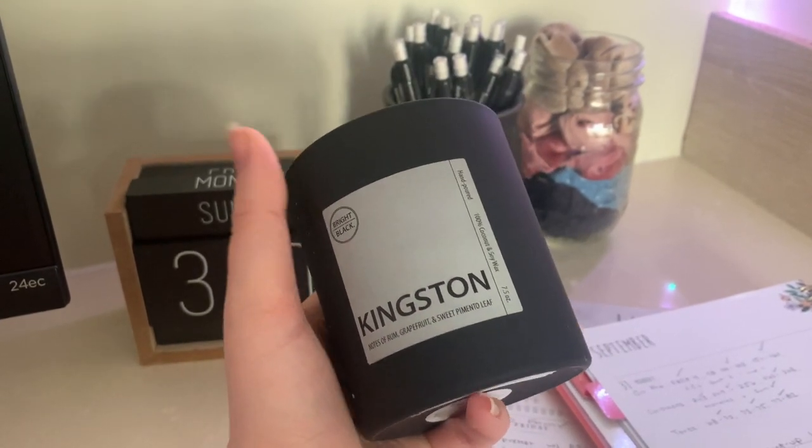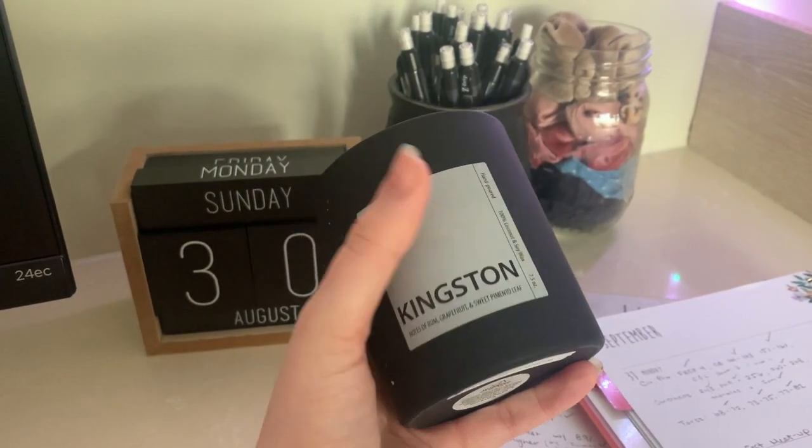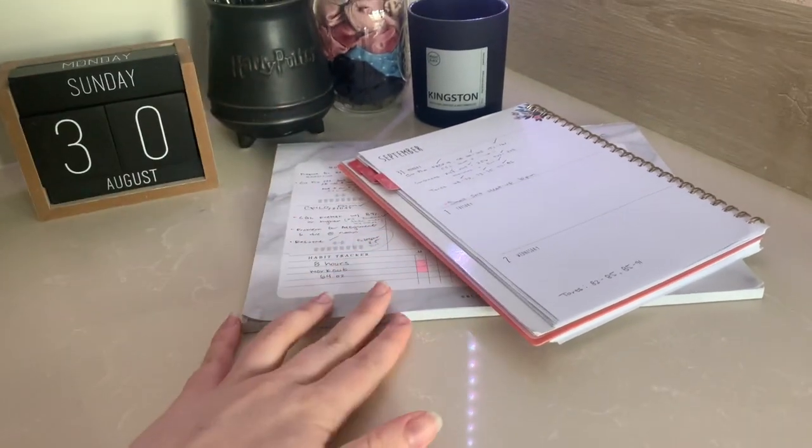I love all of their candles, and they are Woodwick, which I am obsessed with. I love Woodwick candles. Then we have my 2 planners.